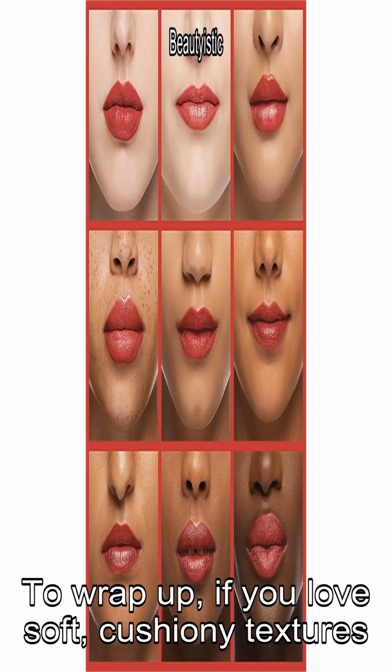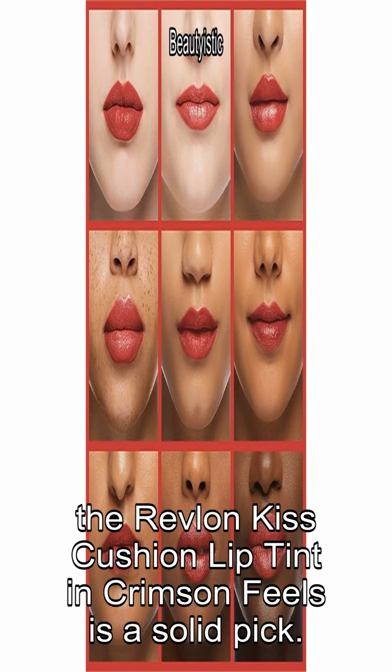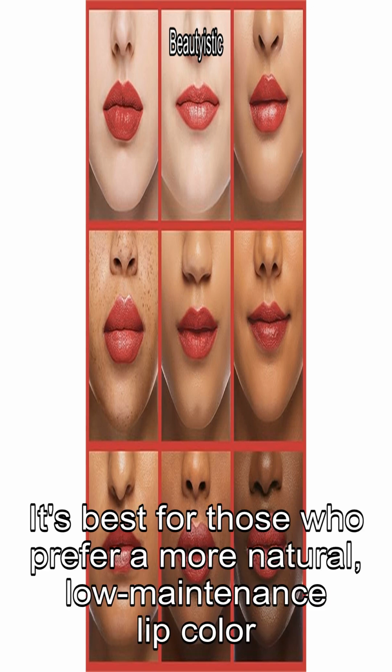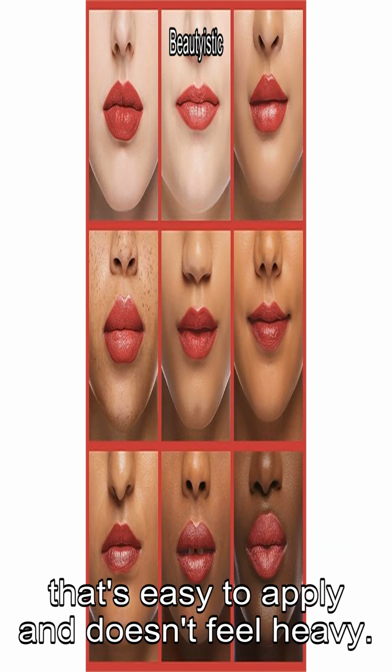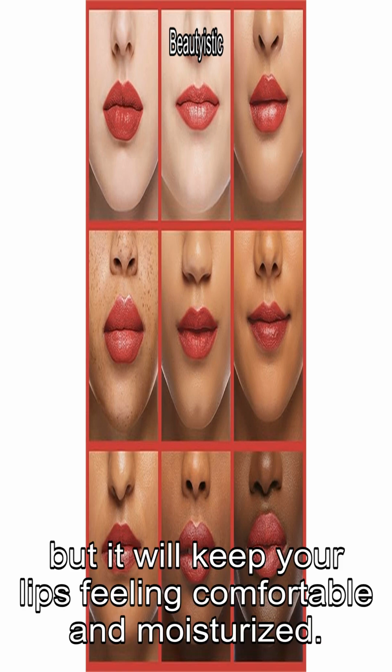To wrap up, if you love soft, cushiony textures and want something that provides hydration while offering a touch of color, the Revlon Kiss Cushion Lip Tint in Crimson Feels is a solid pick. It's best for those who prefer a more natural, low-maintenance lip color that's easy to apply and doesn't feel heavy. It won't give you all-day wear, but it will keep your lips feeling comfortable and moisturized.